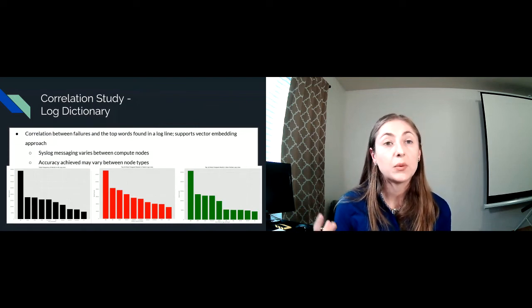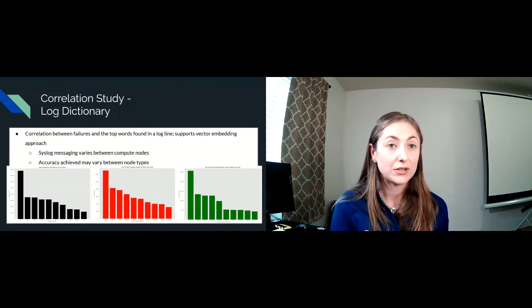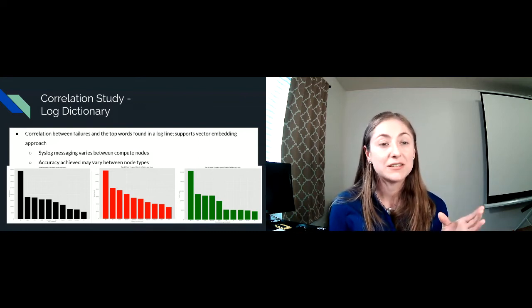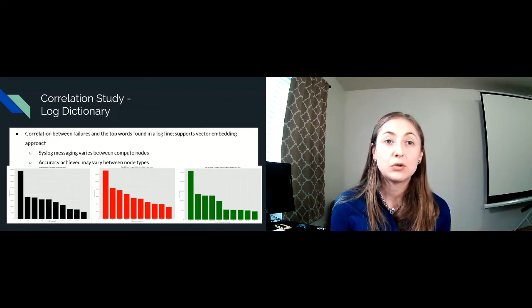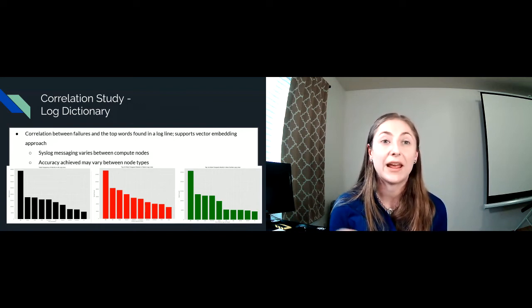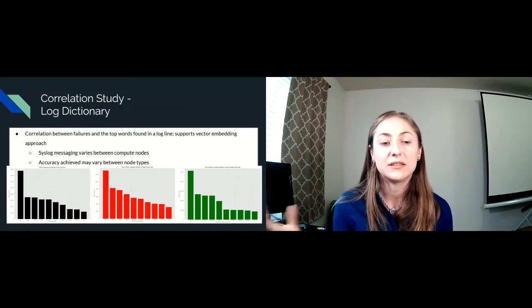And one thing that we really noticed is that the language in failure logs is dramatically different than the language in success logs. How do I know that? Because using the same 10 words in the black graph, if you look at the red graph, which is our failures, and the green graph, which is our successes, you can dramatically see that there is a frequency difference between the red and the green. And so we can see that this type of messaging differs between failing and successful compute nodes.